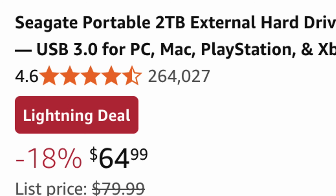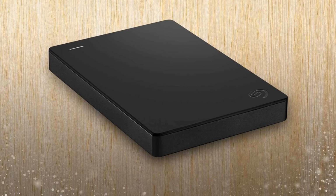And pretty good. I mean, you can see the ratings, 4.6 and 260,000 reviews. So a ton of people buy this thing. They use it all the time. And you can't go wrong with these things. Even though it's not super fast, it's good for general backups and even doing your Apple backups and stuff like that. As long as you're not doing editing off these things, you should be fine.